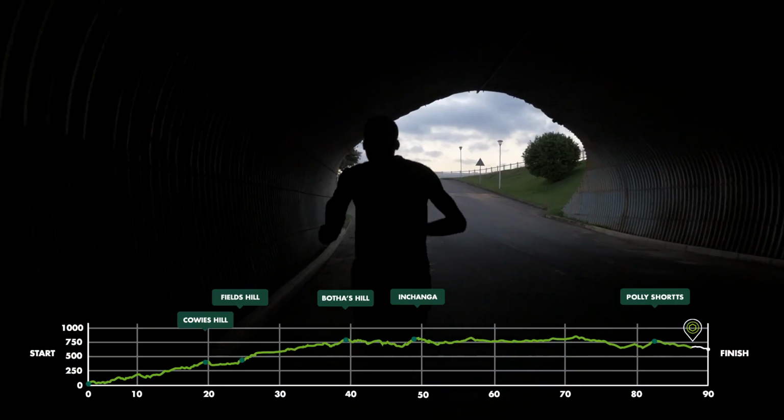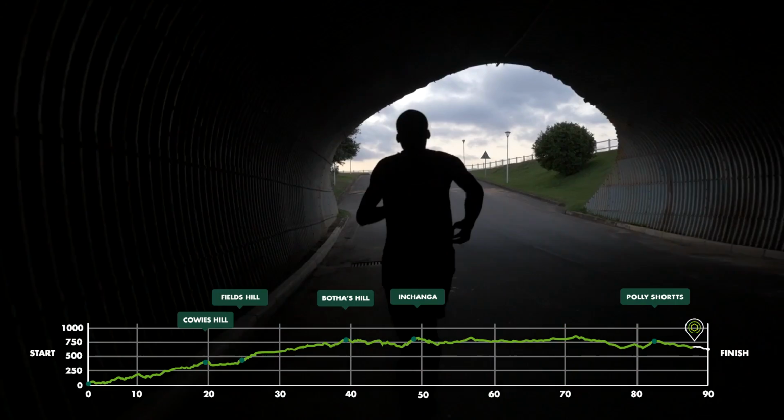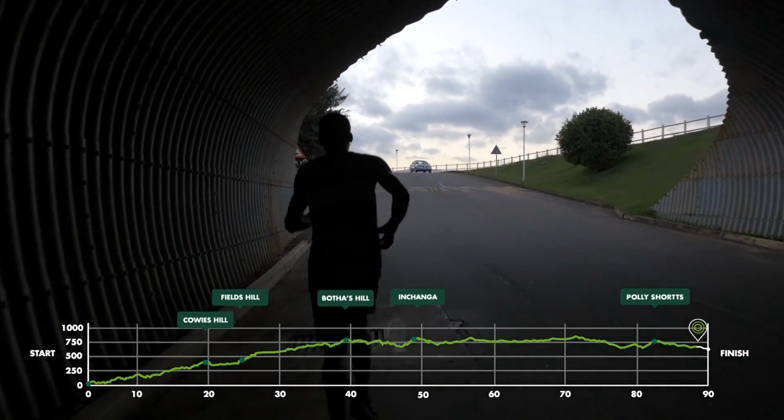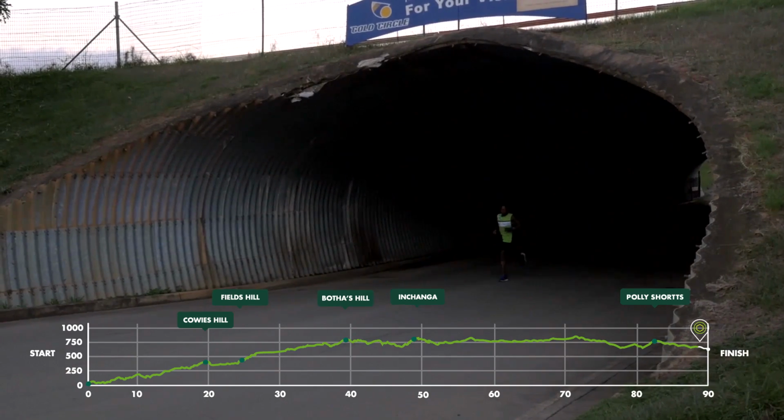To finish is a triumph over human limits. It requires steadfast perseverance and an unstoppable determination to push beyond what you thought possible.